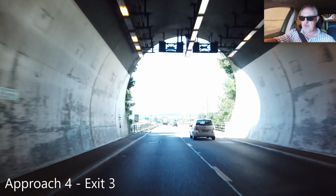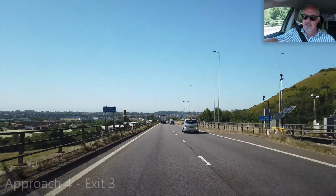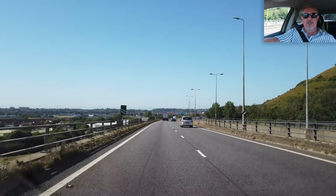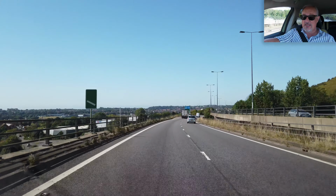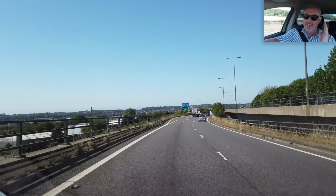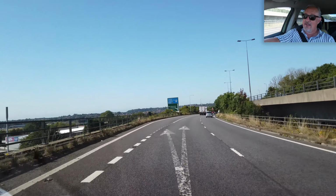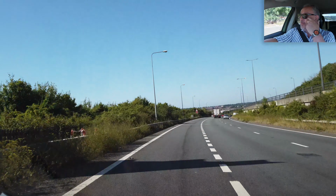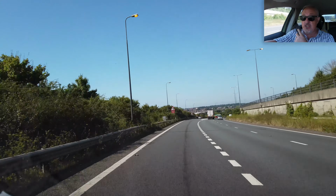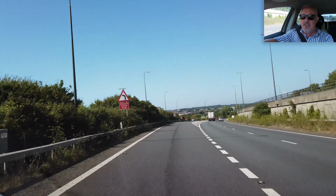Okay, so approach number 4 again. Off the A20 onto the slip road, we're going to take the third exit, which takes us back onto the motorway. Technically, I could carry on. Come off so that we can go on again. Why would you do such a thing? Not for me to judge, but it's excellent for this video.